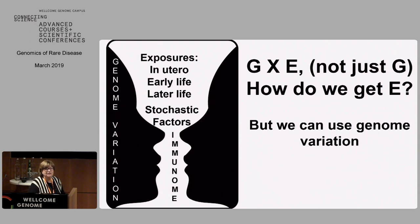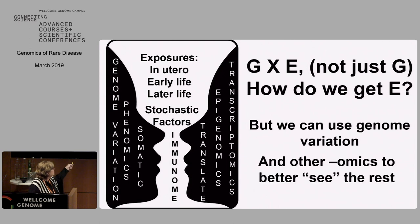Part of what it's capturing, apparently, is rare variation contributing as well. But you've got some way of coalescing some of that environment in the sort of oppositional space to the contribution made by genome variation to measurements that we make that have both genetic and environmental components. And we can certainly build this out even further with additional omics.